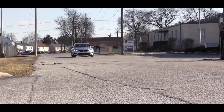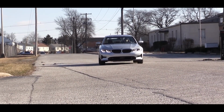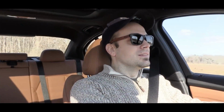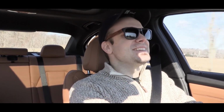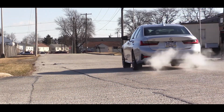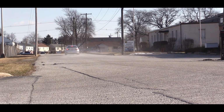Let me put it back into that normal drive mode here, and let's do a quick little acceleration on these back roads, see how quickly we can get the new 2019 330i sedan here, xDrive, in sport mode, up to speed. To say that this thing is quick is an understatement. The 330i sedan is fast. It doesn't even have to be an M3. This thing is pretty darn quick.